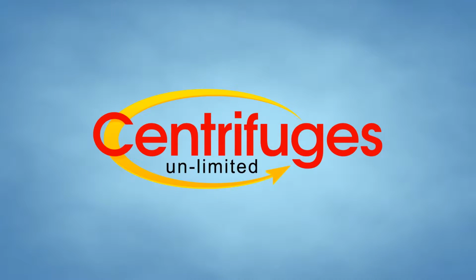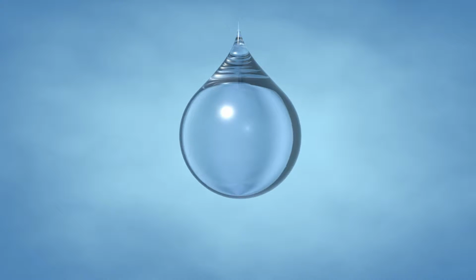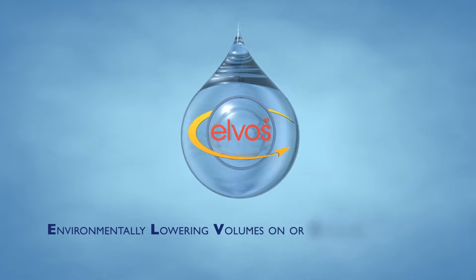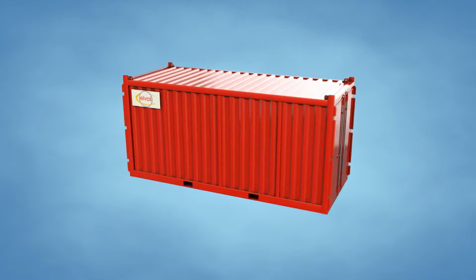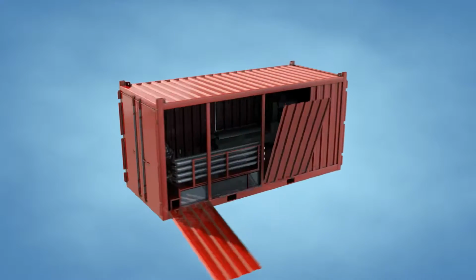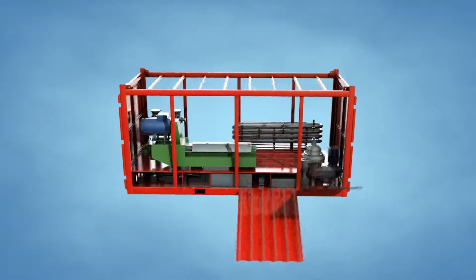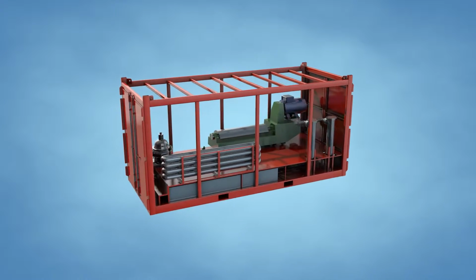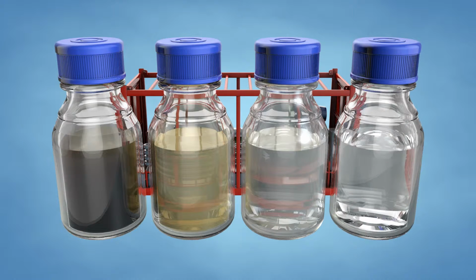At Centrifuges Unlimited, we have a solution that is as clear as the water we've treated. The Elvos concept. Environmentally lowering volumes on or offshore at source. With the same footprint as a standard 20 by 8 foot offshore container, our Elvos unit offers the complete solution for treatment at source. From drill floor and bilge water to slop oil and deck drains waste, the unit produces water cleaner than current industry guidelines for discharge to sea.